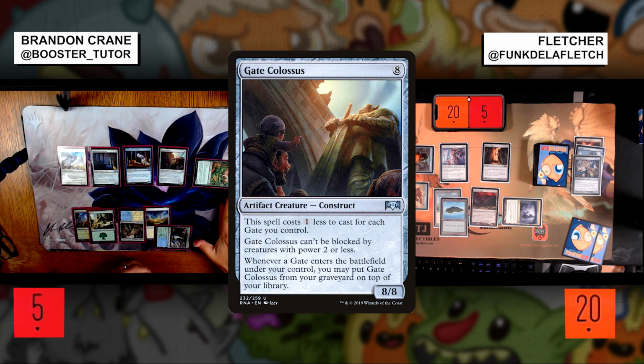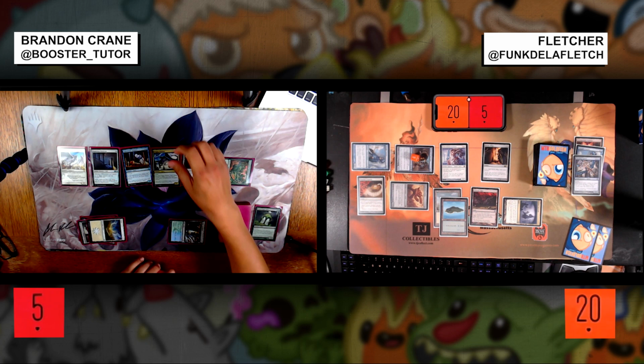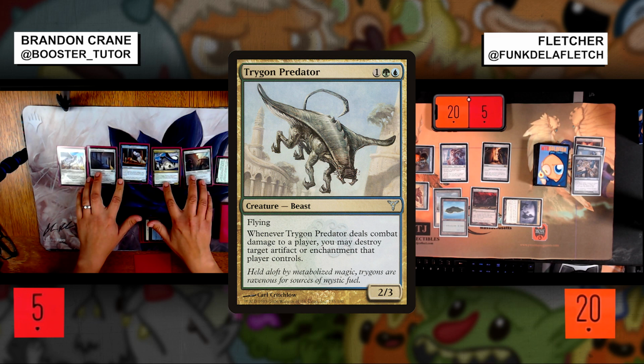And then since that's an artifact, I can play another spell, right? Correct. I pay an extra 1 for Trigon Predator. Oh, okay. Flying 2/3, when it deals combat damage to a player, I can destroy target artifact or enchantment that player controls. Ooh, that would eat my board up. Yes. And nothing else I can do.